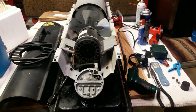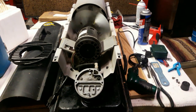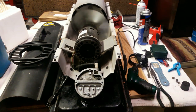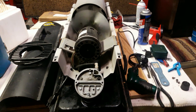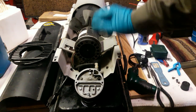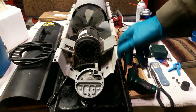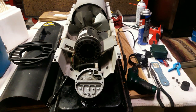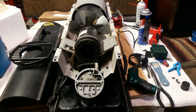All right, now with the cover off, I don't know if I put it back on too tight or what, but it spins freely. However, the vanes aren't dropping to push in the air. All right, there we go. One moving. Need to dry that back off or something. All right, so that's where we're at so far. Stand by.